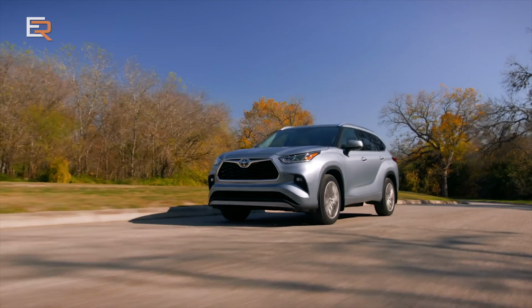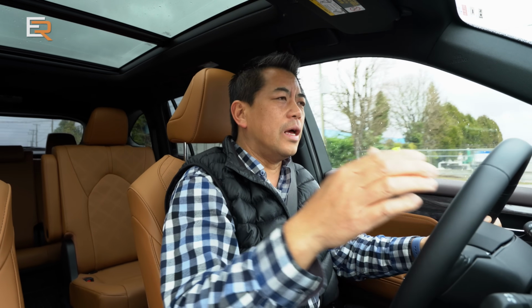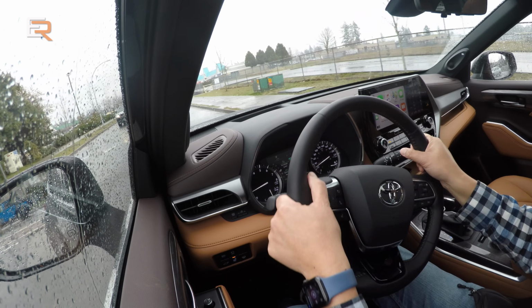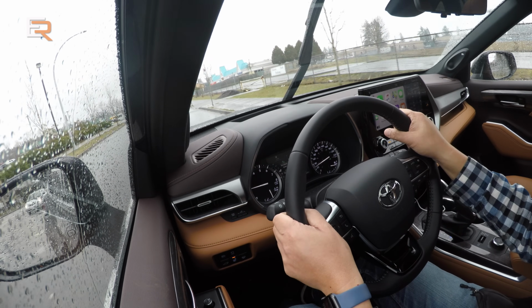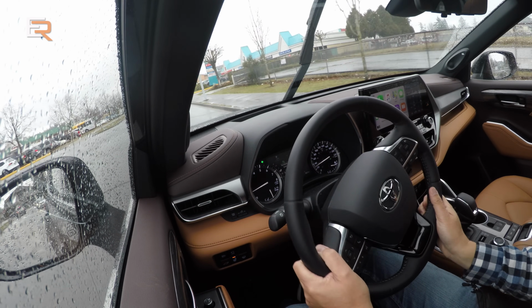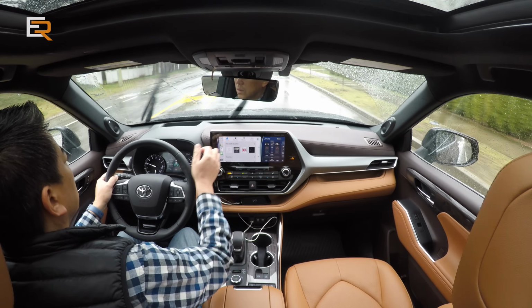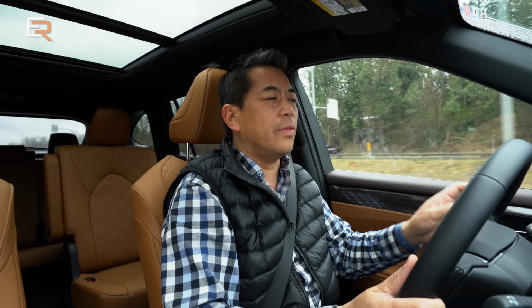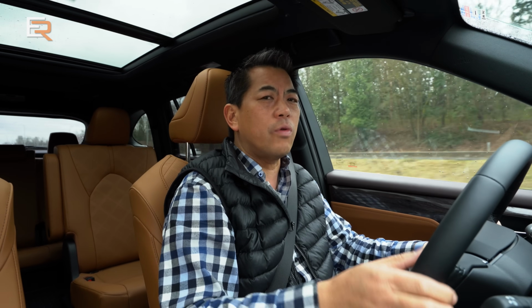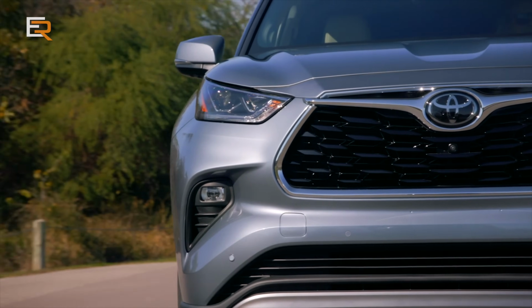I think they've sprung the suspension very nice. This is a fairly rough road. It absorbs everything. It doesn't transfer through to the passengers. It's definitely noticeable how much better the suspension works with this new global architecture platform. They've tuned it very well for everyday drives, whether you are on the highway or freeway or a rough cottage road. This is made for everyday people.